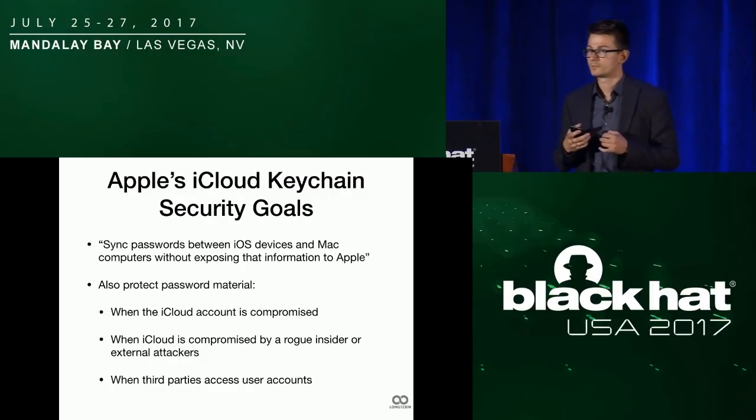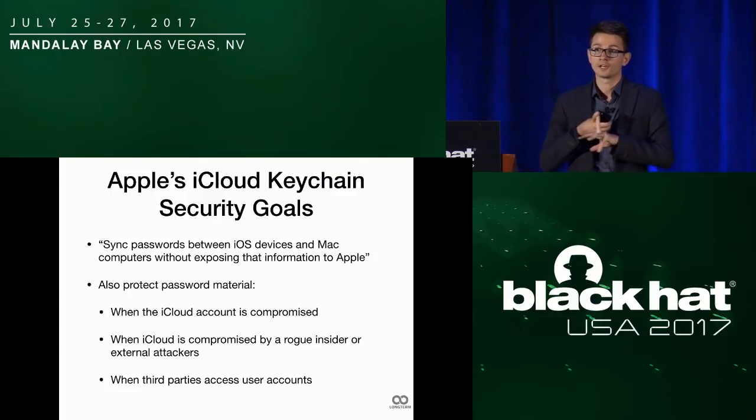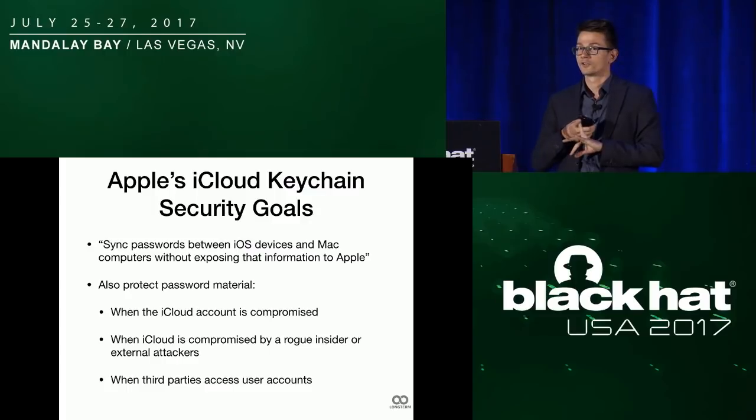And Apple states some pretty strong security goals that they have for iCloud Keychain. They want to protect the passwords, even when an iCloud account is compromised. So if the password gets leaked, reused, someone had a weak one, it shouldn't matter. Their credit card info should still be secure. They want to keep it secure even if somebody manages to break into the iCloud server, which is pretty much impossible to do without something like end-to-end cryptography. And also when third parties access user accounts.